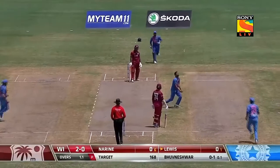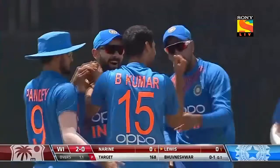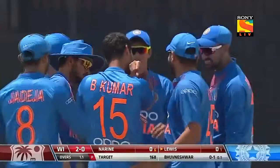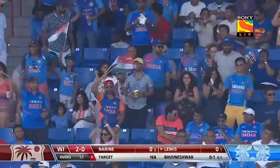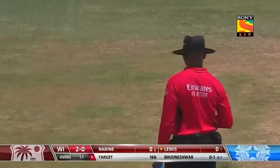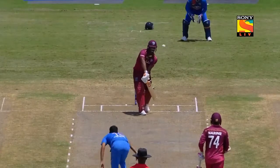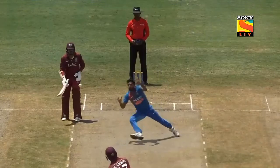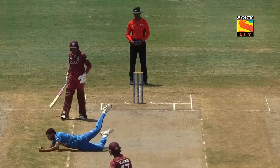What a catch. It looked like it popped a bit on Evan Lewis, but look at the reaction from Bhuvaneshwar Kumar, following through and diving away to his right to get the first wicket for India. Hit him high on the back, just ballooning. Oh, brilliant. Brilliant from Bhuvaneshwar Kumar.